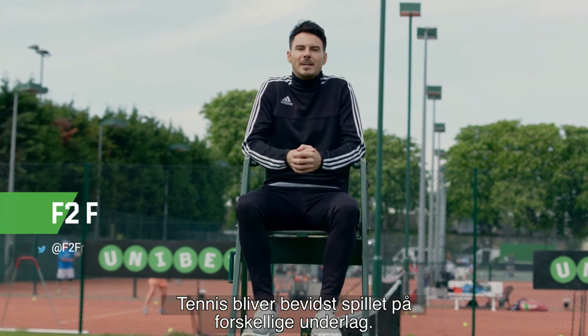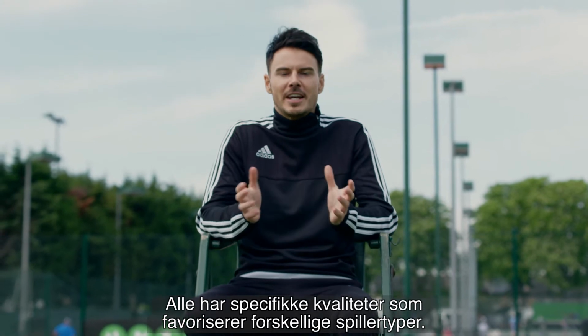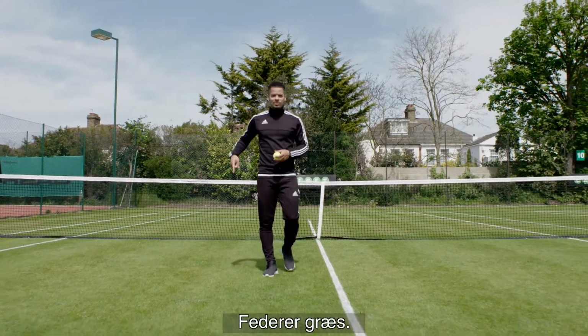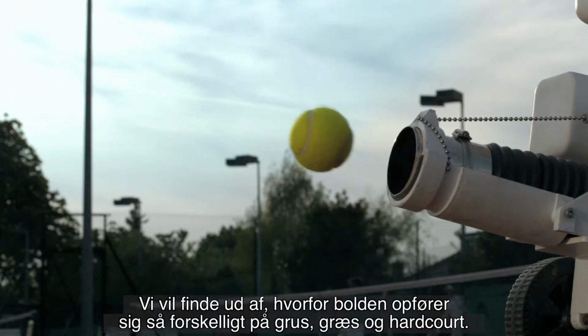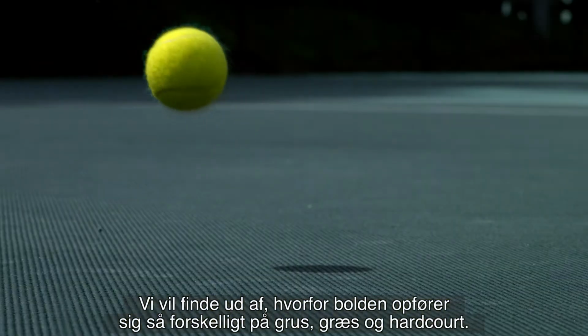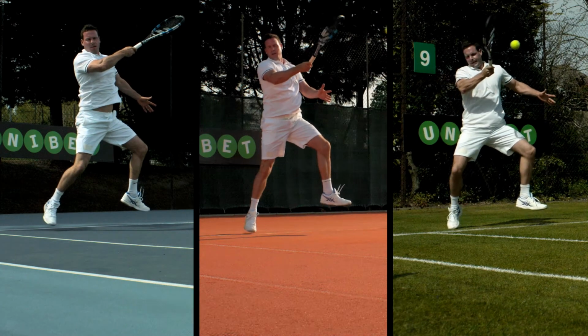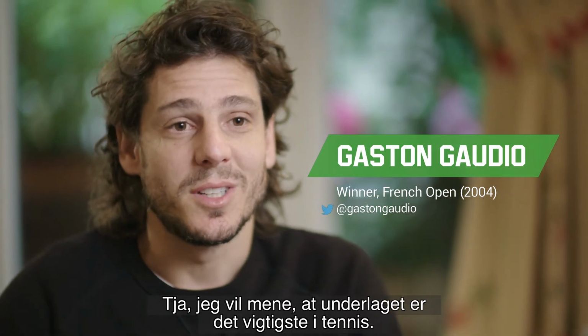Tennis is deliberately played on different surfaces, all of which have specific qualities that favour particular types of player. So Nadal's known for clay court, Federer, grass, and Djokovic prefers a hard court. We want to find out why the ball behaves so differently on clay, grass and hard courts, and how that gives individual tennis players a certain edge. Well, the surface is the most important thing in tennis, I guess.